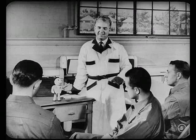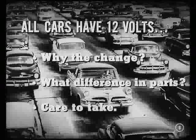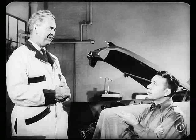All of our new cars are on 12 volts, right across the board. So it's high time we explain why the change came about, what differences there are in parts of the system, and talk about the care we'll need to take when the system needs attention. Just why did we change to 12 volts, Carl?